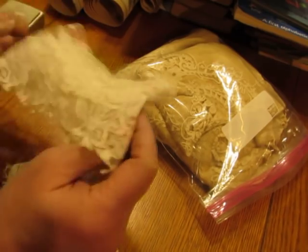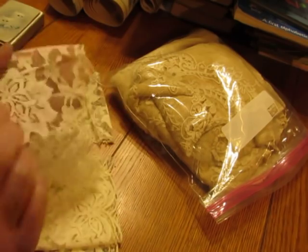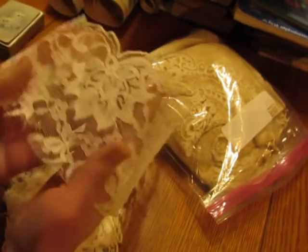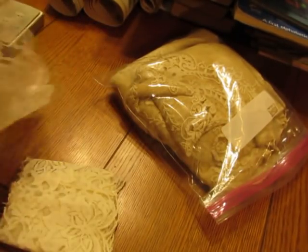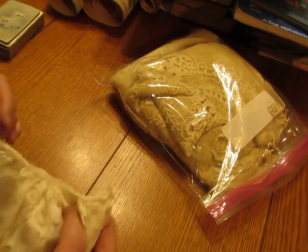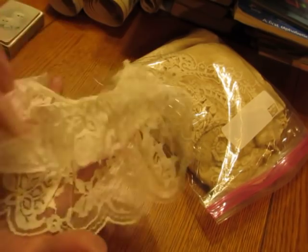This is just some wide lace that I thought would be nice on the background of fabric and lace journals. Put some of this down first and then collage on top of it. It's a pretty creamy color. It was obviously taken off of something. Oh, must have been a double ruff.